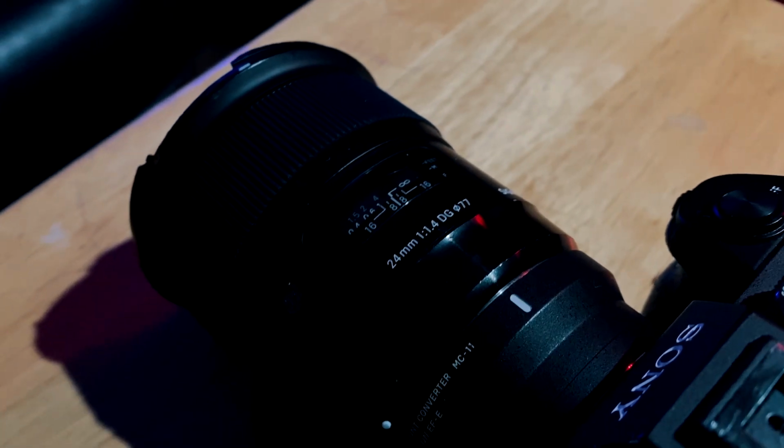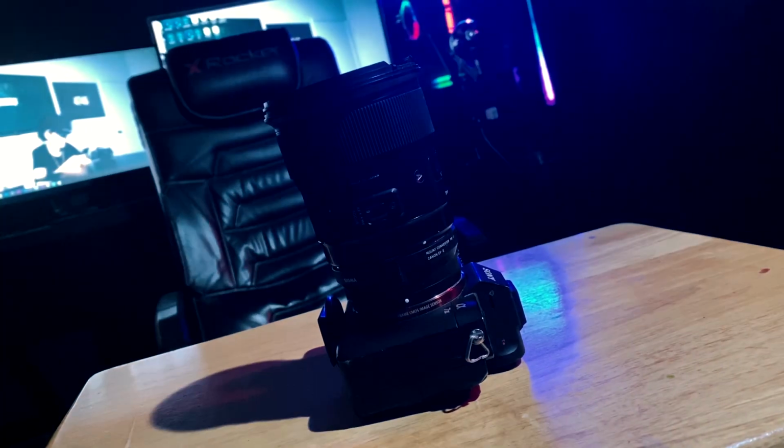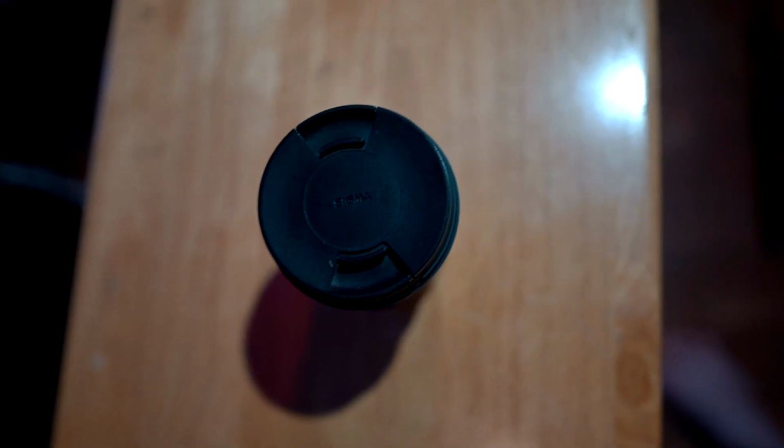I have two lenses. I'm using the Sigma 24mm f1.4 Art lens. It's Canon mount. I adapted it to Sony E mount with the Sigma MC11 adapter. Most people use a 35mm. I take it a step further and use a 24. Now, when I feel like bridging that gap between wide angle and telephoto, and I want a more portrait look, I use a Sigma 50mm f1.4.